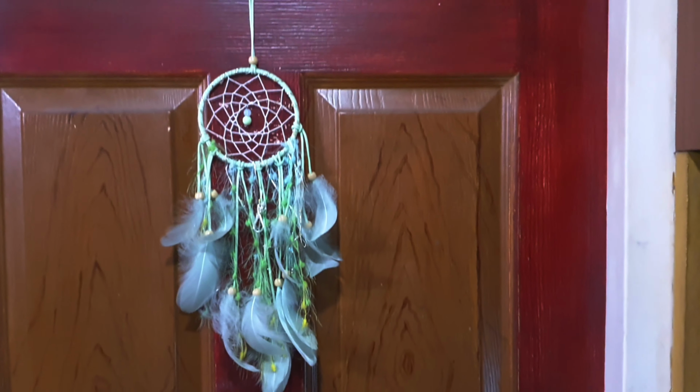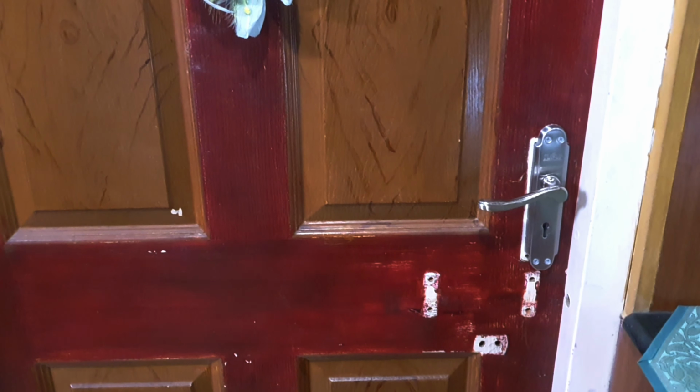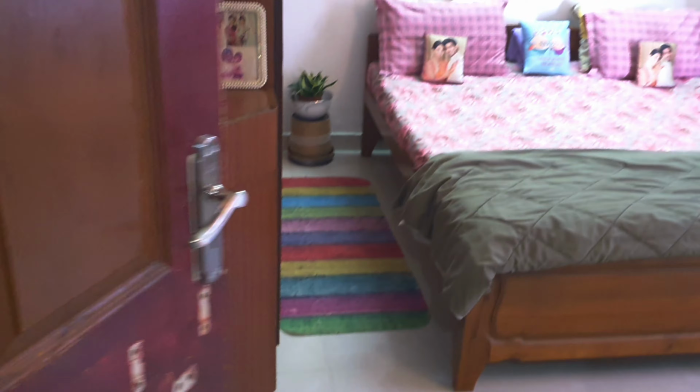This is my bedroom door. I have decorated it with a dream catcher, and this is a rented house. If you see, I have removed the latch because my daughter is very young. For safety reasons we have removed it. Let's enter the room.